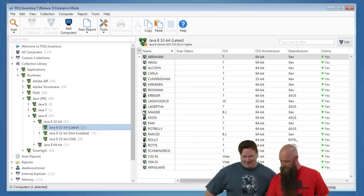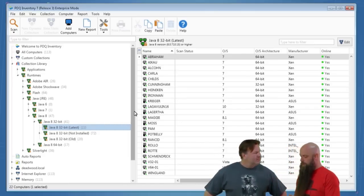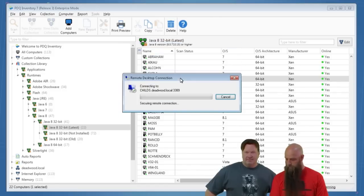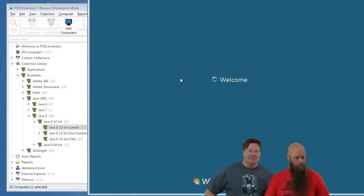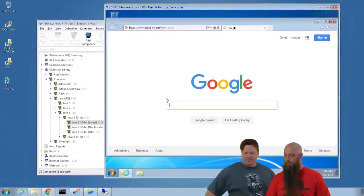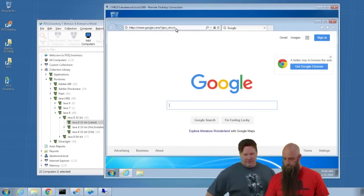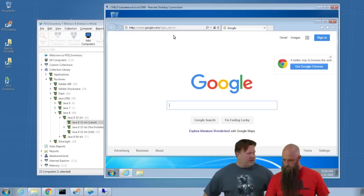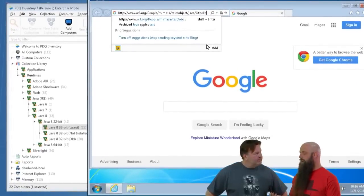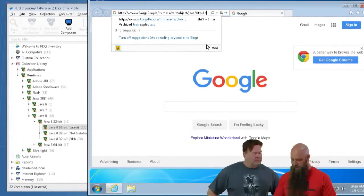Yeah, let's see, so child. What I'm going to do, I'm going to go out to this computer. Let's do a remote desktop here to child's. Okay, so what are you going to be doing on this? I'm going to go out, we just deployed Java 8 to this guy. We're going to verify it's Update 71 working by going to java.com/verify. I'm going to go out to just a site that has a little Java applet.